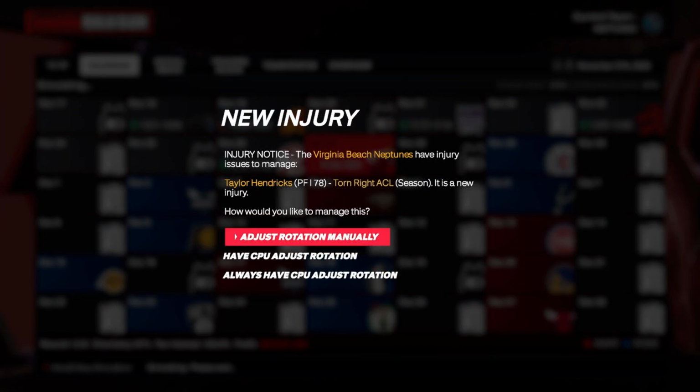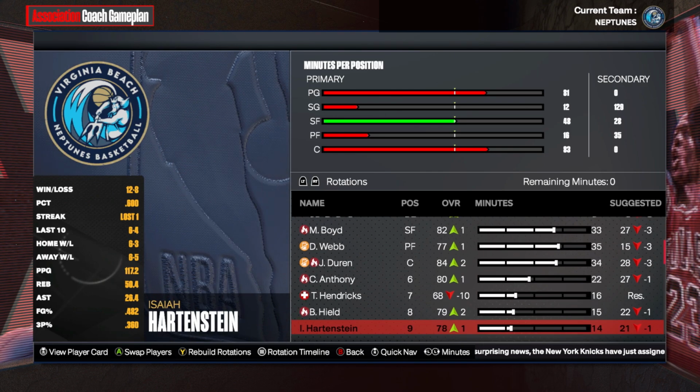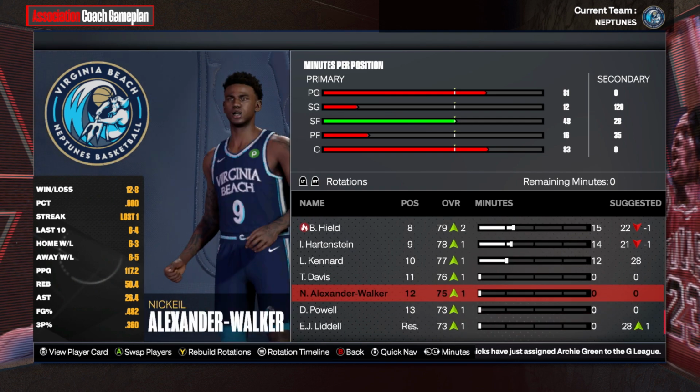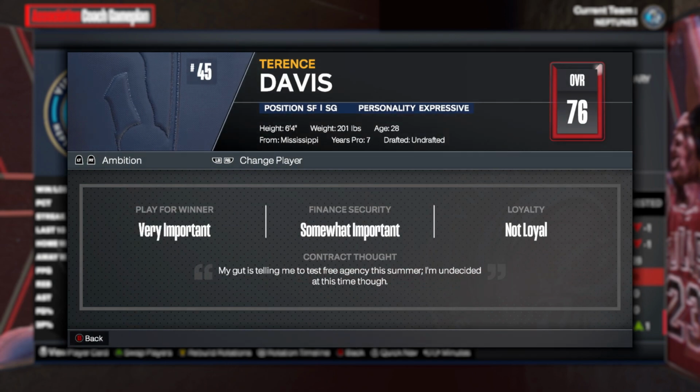This is absolutely soul-crushing. We've had no injuries all year, then all of a sudden, just out of the blue, Taylor Hendricks has torn his right ACL, and he is gone for the season. That is such a huge thing to happen, and not in a good way. So, who comes in? Probably Terrence Davis or Dwight Powell or Liddell. I think those are the 3 options.